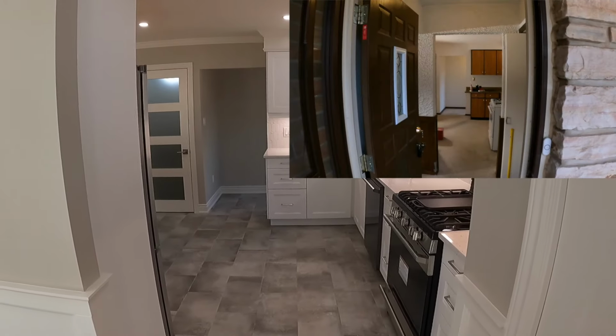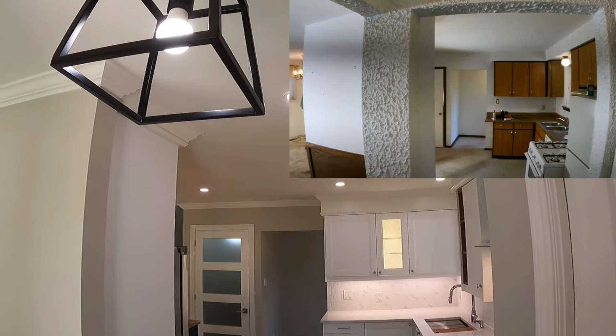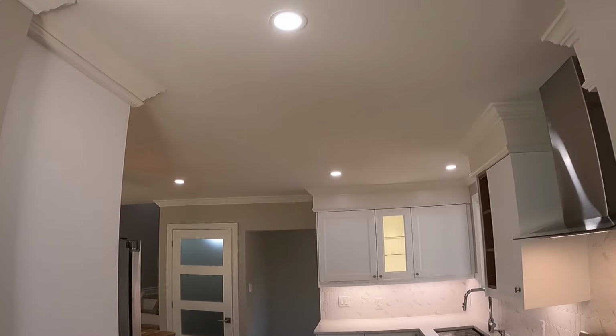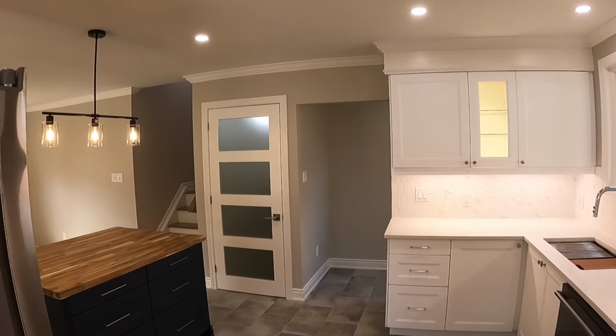Well, when we first walked in here, this used to be all closed in. So pretty much we took this wall out, took the ceiling wall out. Well, the whole ceiling we took down. And this is it, we created an open concept.